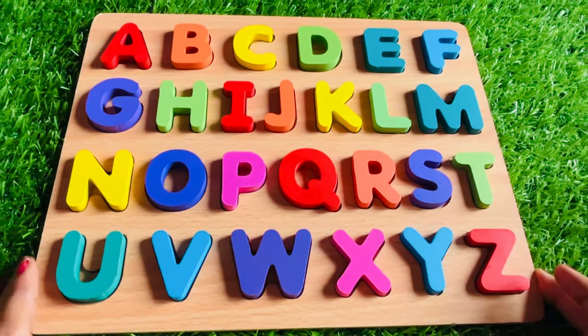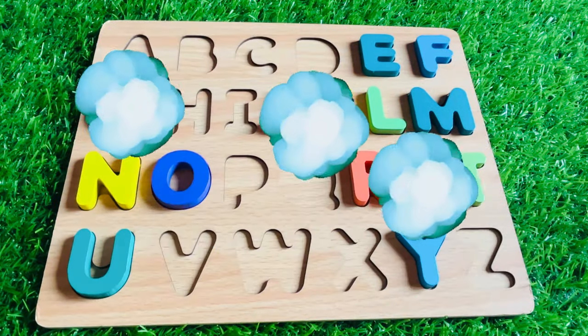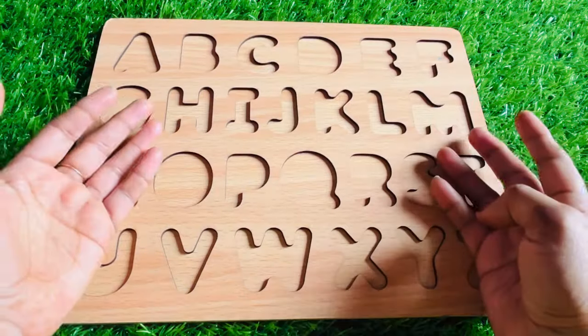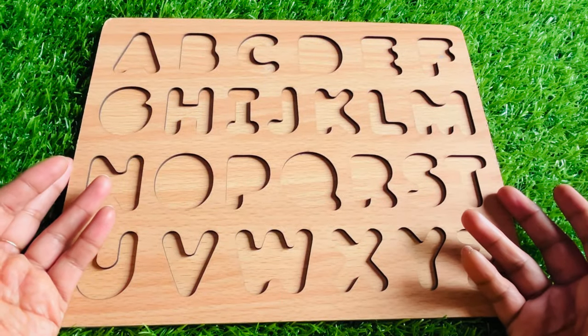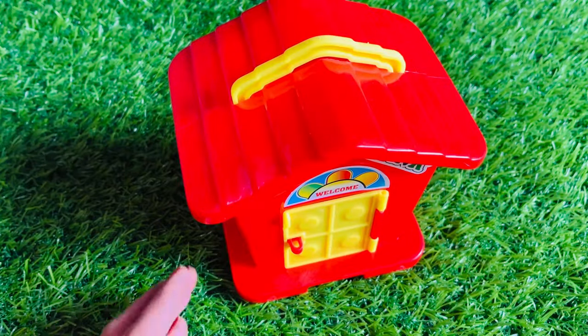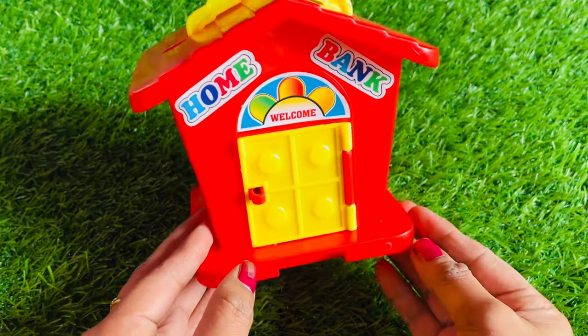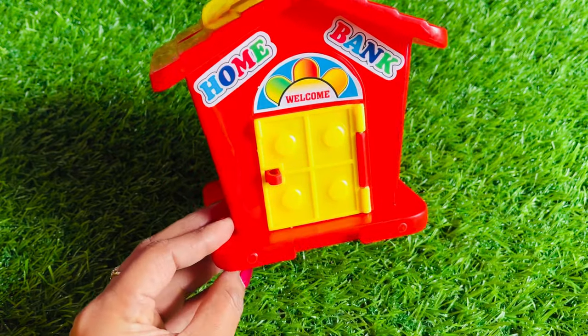Today we have an alphabet board. Oh no, where did all my letters go? Can you help me, guys, to put them into the board? Okay, let's start. Wow guys, it's a very beautiful red color house and a yellow color dog.